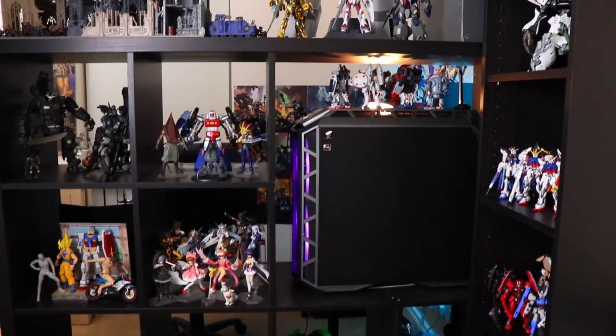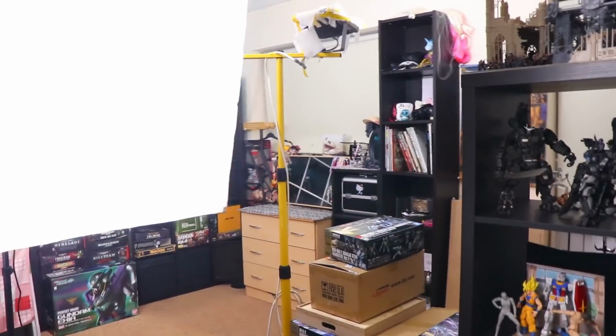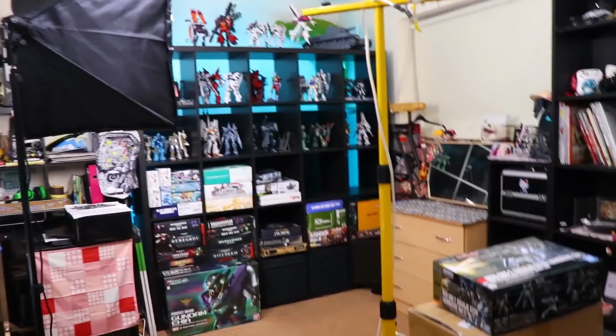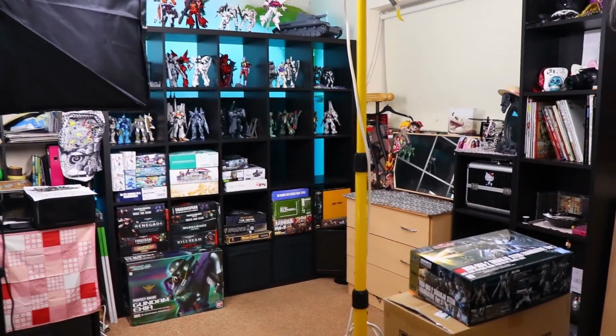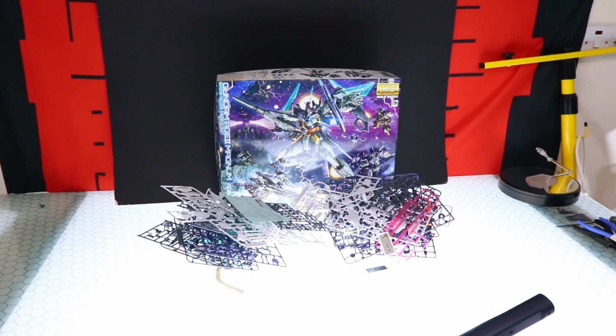So this right here is technically where everything happens. This is the office and the studio. So I do have a lot of the lights that I use in my videos on right now because it's quite a dark room. So I'll go through everything that's in here, but the first thing I'll show you is this right here is basically where everything happens. This is going to be tomorrow's video, which is the unboxing of the Master Grade Age 2 Magnum.